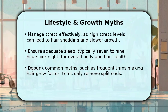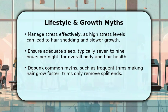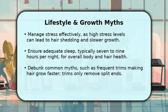Beyond diet and care, lifestyle plays a huge role. Effectively managing stress is vital, as high stress can lead to hair shedding. Aim for 7 to 9 hours of quality sleep each night for overall health.